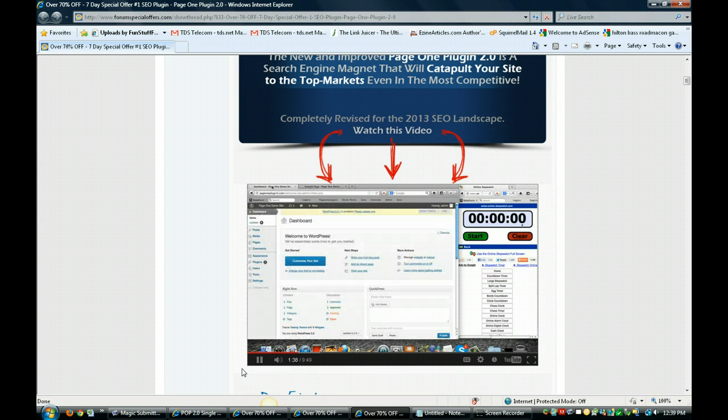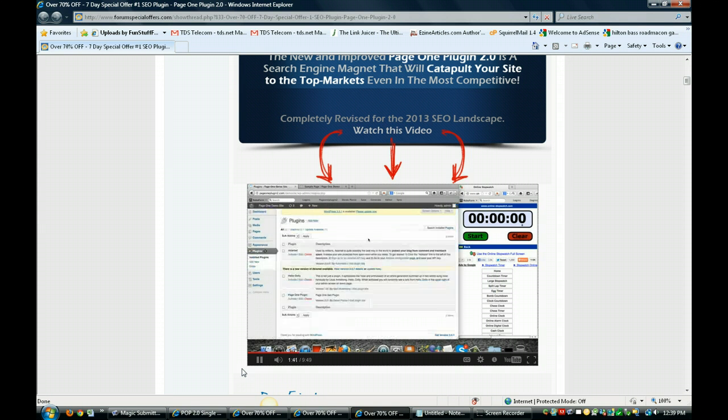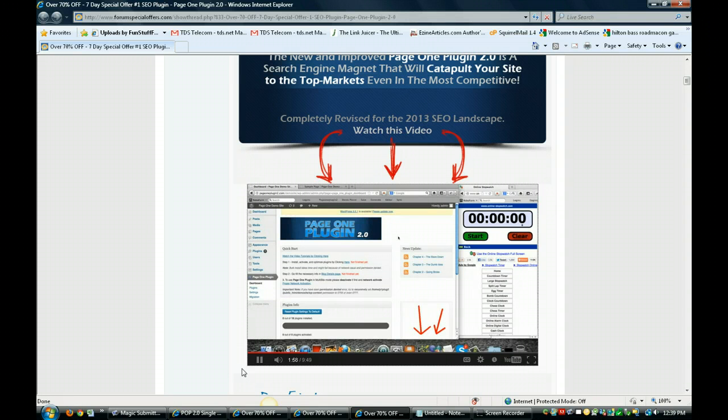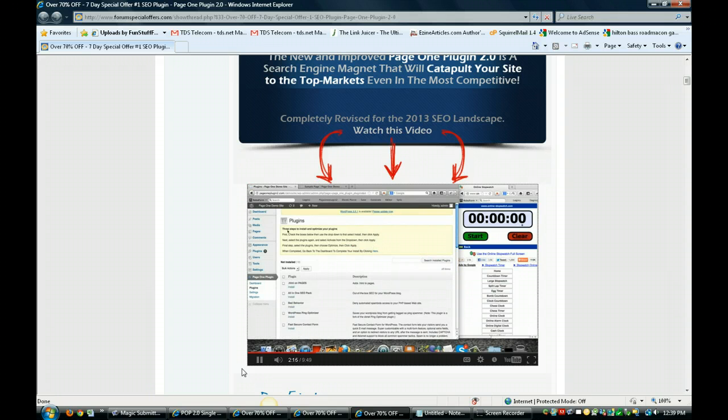So let's go into the dashboard and let's go to the plugins. You can see that we don't have it activated yet. I wanted to activate it while I was on camera, so I'm going to click activate, and then we're going to go to the Page One Plugin tab. This will carry us to our dashboard. Very simple instructions. You start off by installing, activating, and optimizing the plugins by simply clicking here. You can see we're not finished with this task yet. So all we have to do is click here, and this is going to take us to the plugins.